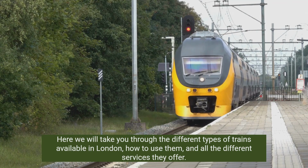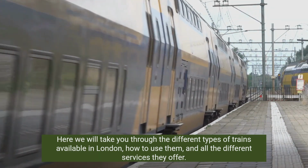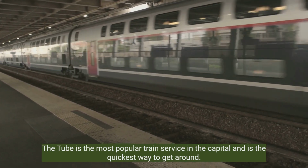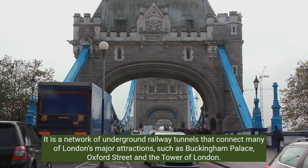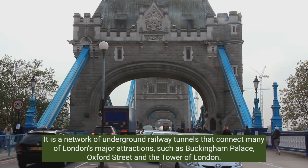Welcome to our comprehensive guide to London trains. Here we will take you through the different types of trains available in London, how to use them, and all the different services they offer. The Tube is the most popular train service in the capital and is the quickest way to get around. It is a network of underground railway tunnels that connect many of London's major attractions, such as Buckingham Palace, Oxford Street, and the Tower of London.